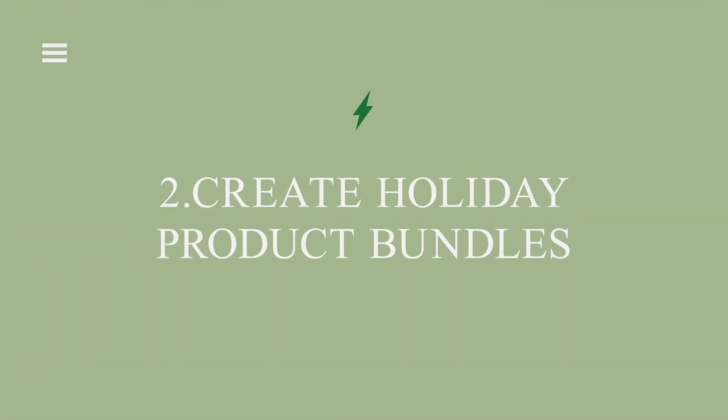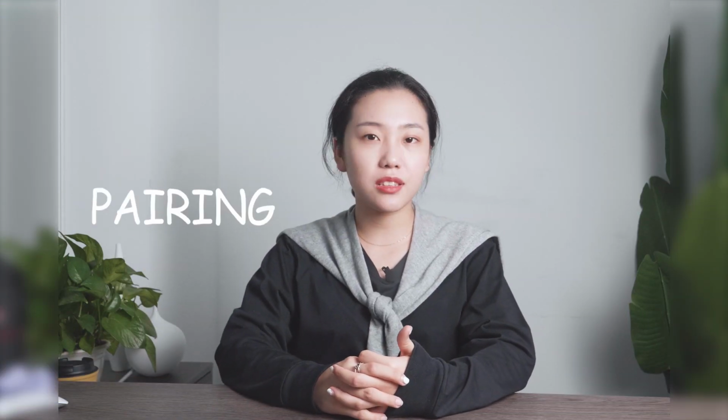Number 2. Create holiday product bundles. A product bundle is a kind of pairing that seems to be the most appropriate holiday marketing idea to be implemented. You can not only create bundles and gift sets that will boost your sales, but also add appealing messages to them, such as best Christmas outfit, bundle for loved ones, etc. Such sets will undoubtedly grab the attention of customers.